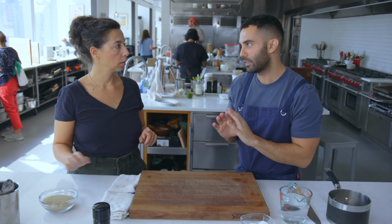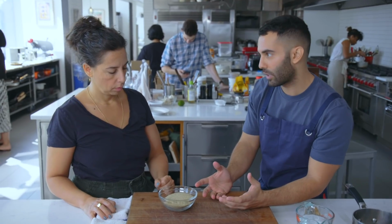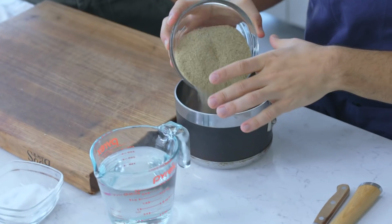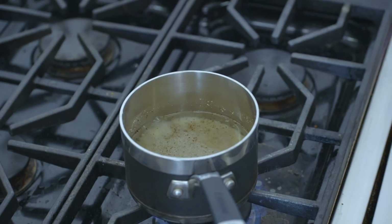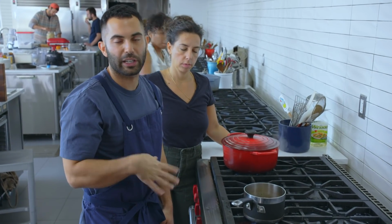Next, I'm going to show you something very simple to make. It's called fonio. You cook it very much like you would couscous. Cool. So it's kind of a 1-to-2 ratio of fonio to water. You serve it with the chicken yassa. One cup fonio and 2 cups water. Bring it to a boil. Once I see a few bubbles, I'll just cover it, reduce it to low, let it go for 5 minutes.